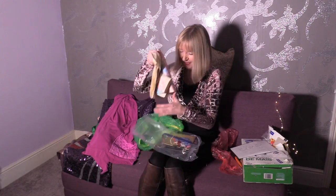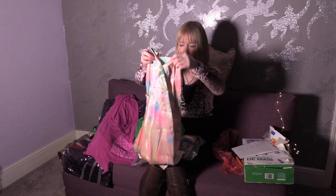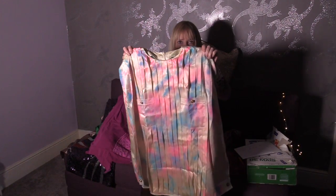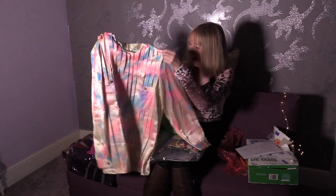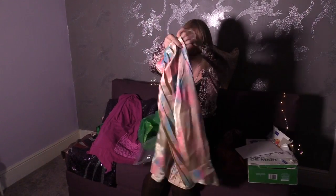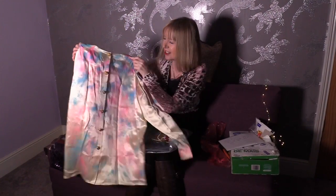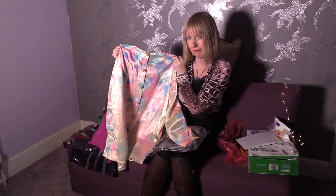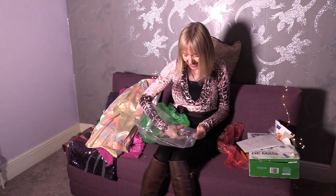Gosh. And this, oh my word, I have never seen anything quite like that. It's almost like tie-dye, but it's silk, and yet it's got all those ruffles, all those kind of folds, creases in it, and it's just so different. Where on earth, Sherry, did you find that? Pause for dramatic effect. And there's more.